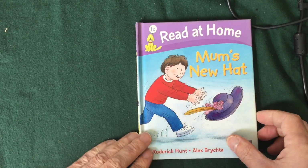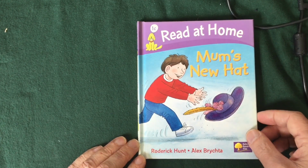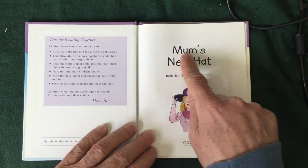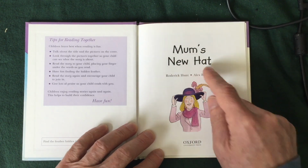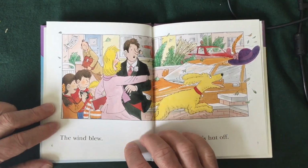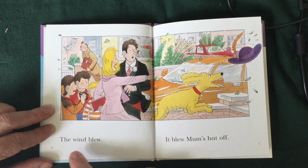All right, it's time to do an echo read. That means Mr. C reads first. I'll point to the words as I read them, and then I'll point to the words again when it's your turn. Mum's new hat. Your turn. Mr. C's turn. The wind blew. Your turn.